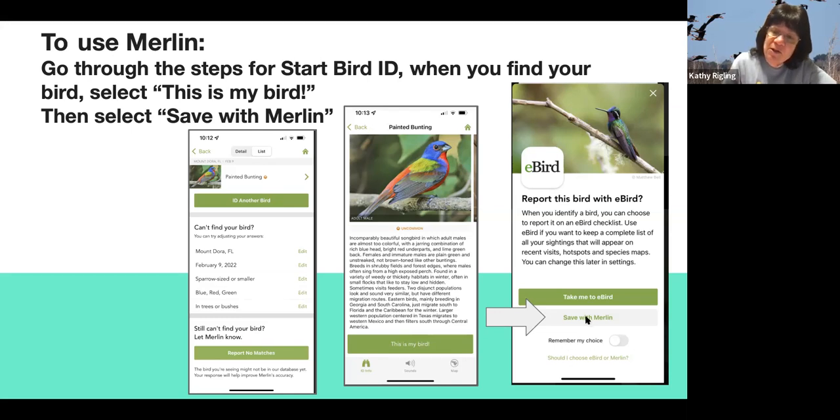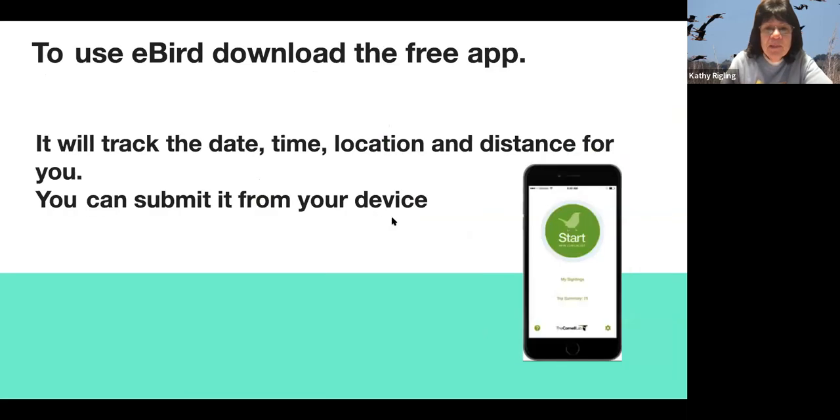And see, you get this option that you can save it with Merlin. Now it says take me to eBird, but if you're doing a scientifically more accurate count, don't put in eBird yet. You do your whole list, and then I'll show you what to do. So this is if you're reporting with Merlin. If you have younger students, this would be perfectly fine. You could show the students, oh, look, we figured out what it was, and now we're going to send it to the scientists, and they'll be perfectly happy. And you've done some citizen science. You've started them on that wonderful road.